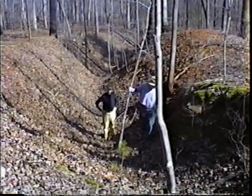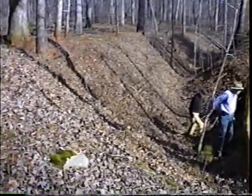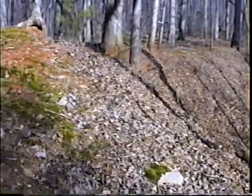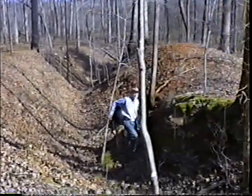Okay. And if you're collecting specimens, you can always put something like this in the trunk, if you can lift it.